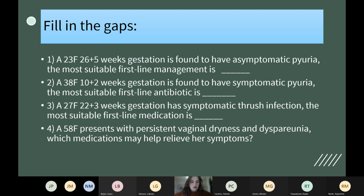The most suitable first-line management is, and then actually I'll just let you guys read it, and then if you just put in your answers or even just write them down if you don't want to share, that's fine. And then let's see what the answers are. And these are quite classic questions that you'll get in the gynae sections of your paper.